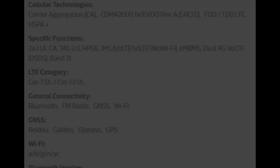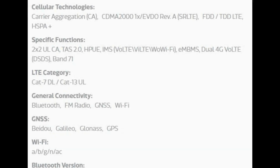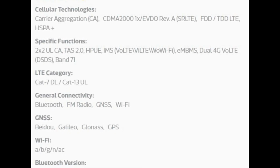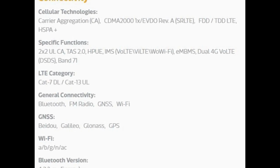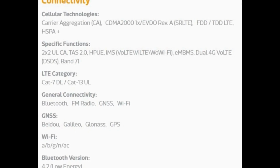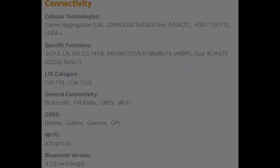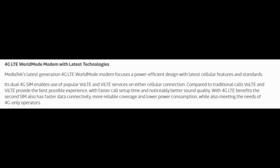And if we talk about the connectivity of this Helio P70 12nm processor, it will have Bluetooth, FM radio, GNSS, Wi-Fi, and there is no option of NFC, so obviously it will not have NFC. And the Bluetooth version is 4.2 in this processor, and this processor will also support dual SIM 4G. Yes, you will have 4G support on the smartphone that will have this processor.